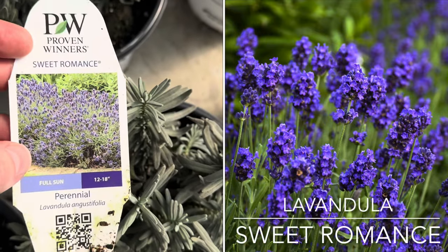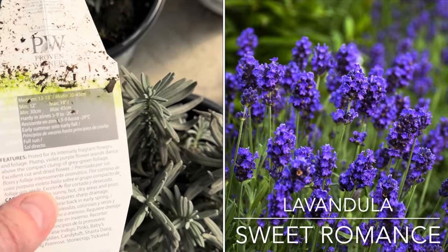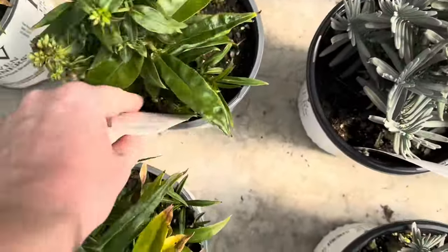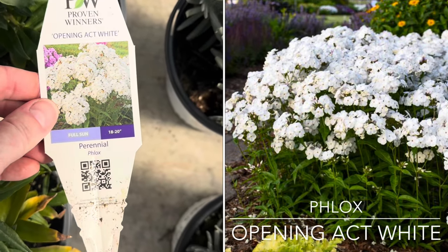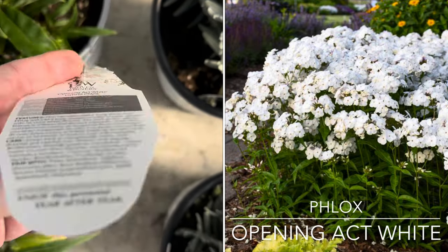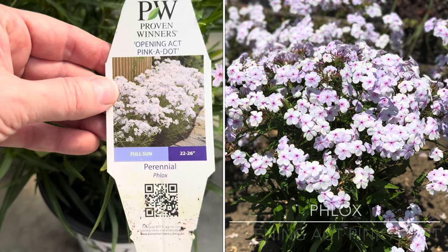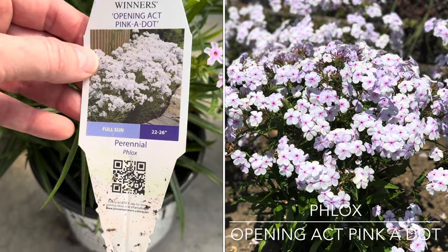Sweet Romance Perennial Lavendula. 12 to 18 inches tall. Wow. Look at the structure on those leaves. Over here looks like Phlox Opening Act White. 18 to 20 inches tall. And I have this one. Actually, I think it died. 18 to 20 inches. I think it lasted 2 years and it died. Pretty little flowers. Another Phlox, Perennial Phlox, Opening Act Pink Adopt, 22 to 26 inches tall.